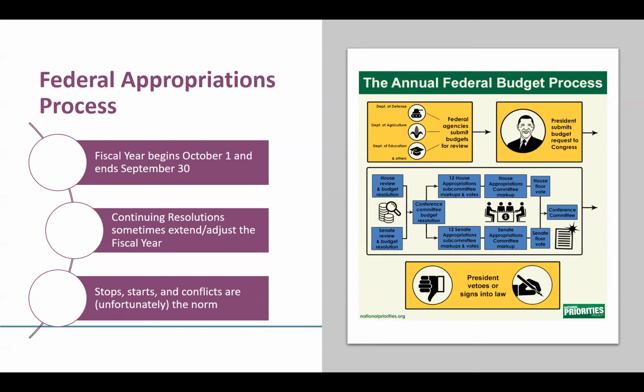Congress then develops its budget plan, called the budget resolution, to set a total amount for spending in the year ahead, which is sent to the House and Senate Appropriations Committees, where it is divided among 12 subcommittees, each charged with developing an appropriations bill. Once these bills pass both chambers, they must be conferenced to work out any differences between the two versions before being sent to the president to be signed. So as you can see, there are a lot of steps that lead to our federal budget.